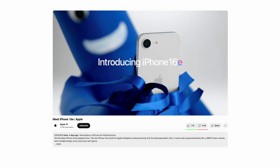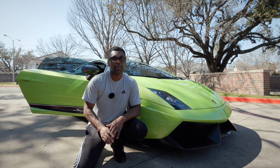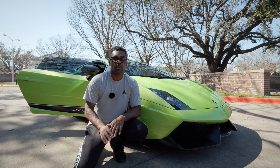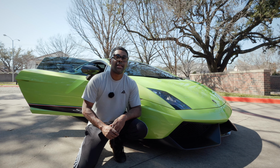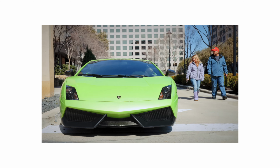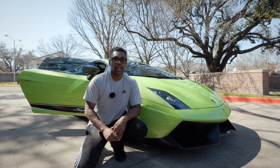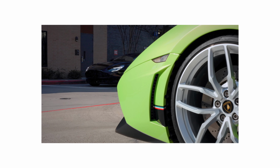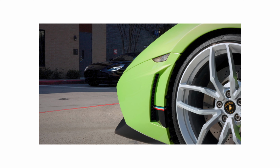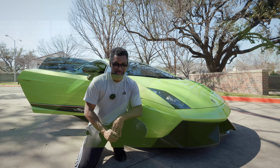In a world dominated by smartphones, AI chatbots, and cars that can drive themselves, sometimes it just feels good to take a step back and appreciate a pure, unfiltered driving experience. And what better way to do that than behind the wheel of this Lamborghini Gallardo Superleggera. My name is John with Blackbird Productions, and today we'll be reviewing this nearly 13-year-old Lamborghini, which is truly a world apart from any modern car on the road today. And we'll see how it holds up in 2025.